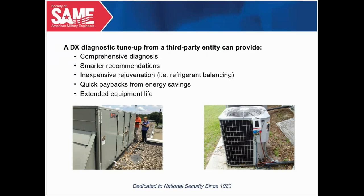And a DX diagnostic tune-up from a third-party entity is the most recommended route to provide a real good comprehensive diagnosis. That way you can make smarter recommendations for your client and for this unit, and possibly make inexpensive repairs with an inexpensive tune-up that will provide quick paybacks from energy savings and extend the equipment life. But it may also unearth some possibilities for some retrofit products that we'll get into as well.